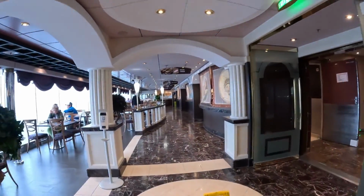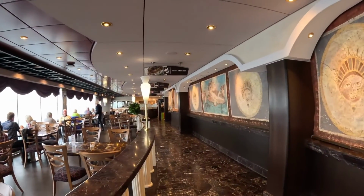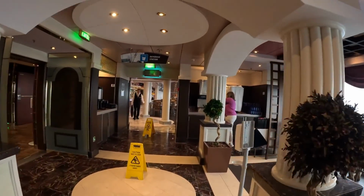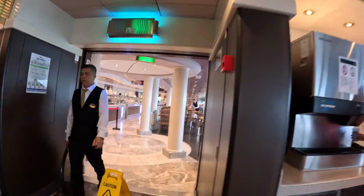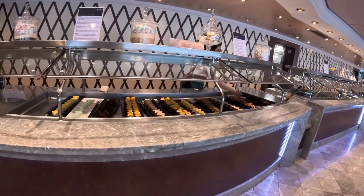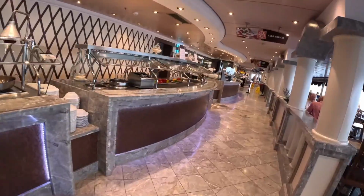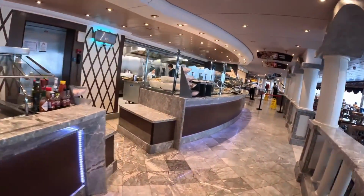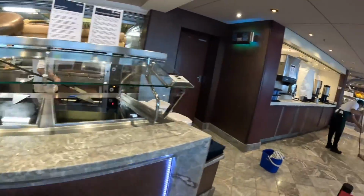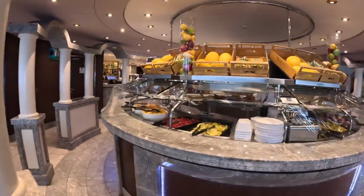Coffee station. One thing we found lacking as far as the buffet went on MSC was a lack of greens. You may get broccoli one day, you may get Brussels sprouts one day. So I would just have to eat tons of one type. I feel like there's usually several options on most cruise lines in the buffet, but I guess if I had one big complaint about MSC, it would be the lack of greens as far as vegetables go.